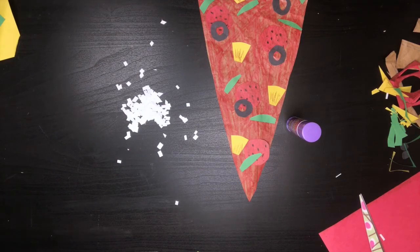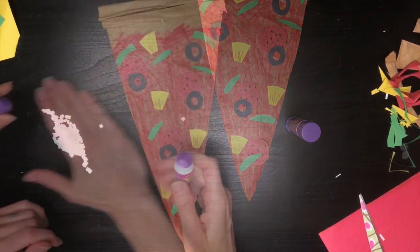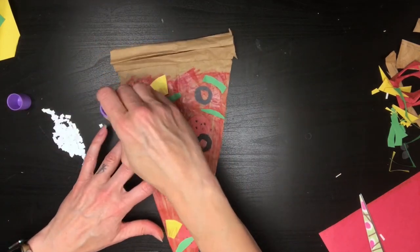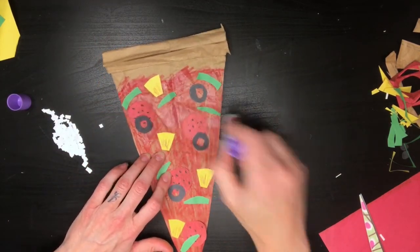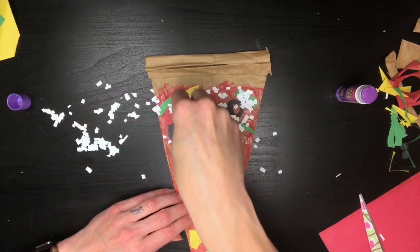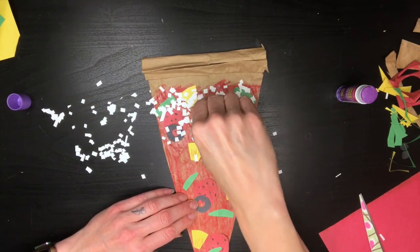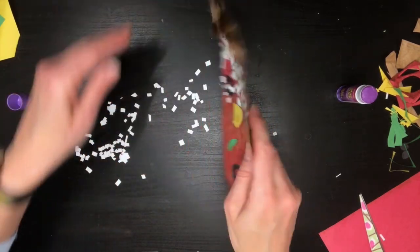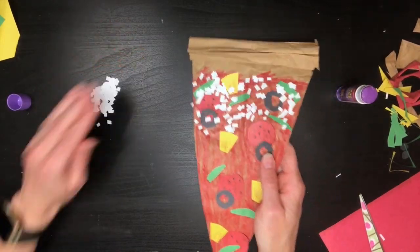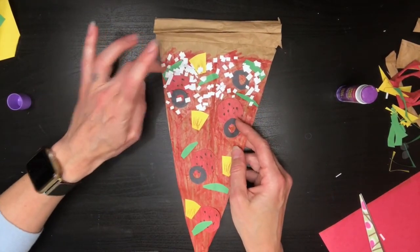Okay, now gluing these on is also a little bit of a challenge. To glue them on, I'm going to rub my glue stick on the sauce. Of course, you can get some of the glue onto your toppings as well. It just means there will be some cheese on your toppings, which is perfectly normal on a real pizza anyway, so why not? Then I'm going to gather up some of the cheese in my fingers and sprinkle it on.